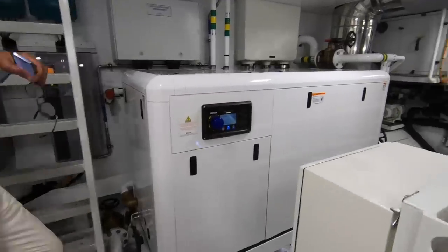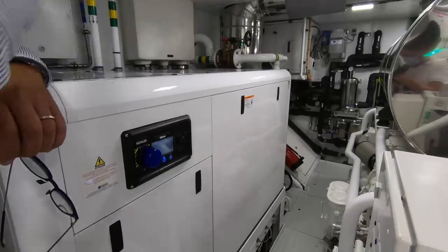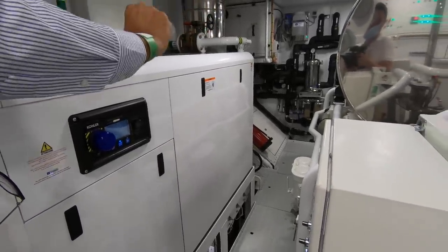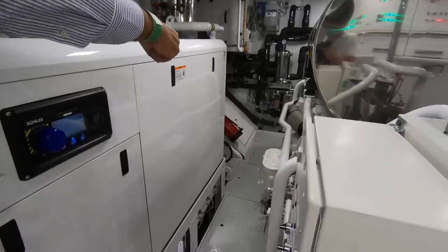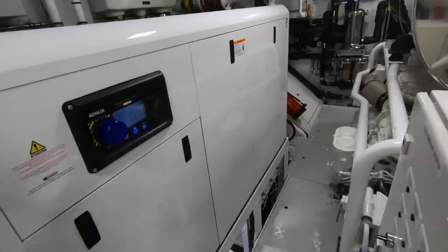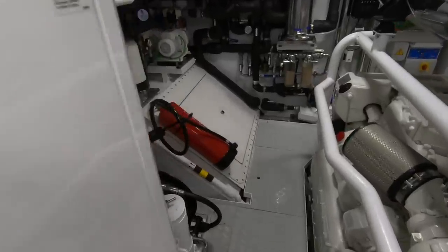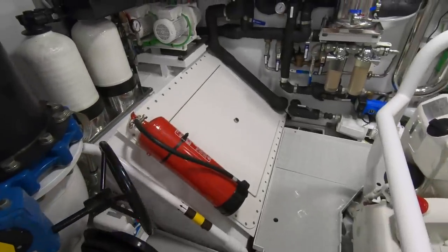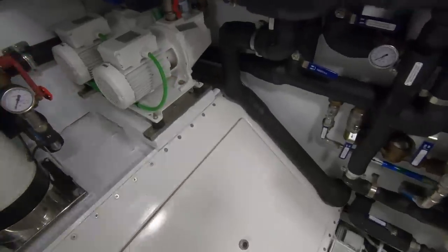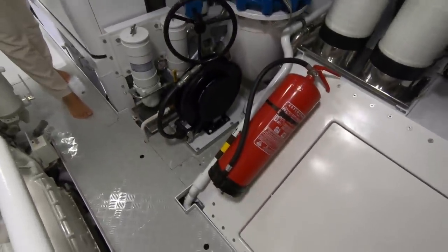It is very important to show you that any equipment, any system has direct access by crew and technicians for servicing, including the hatch to service the stabilizer, which is a very important part of the design. We didn't want to bring any noise part within the accommodation, and we wanted to make a yacht that could be simply operated and simply maintained.